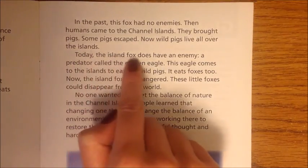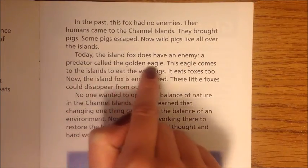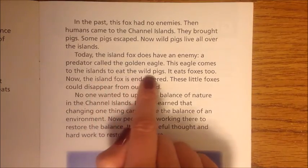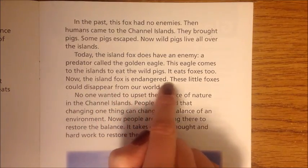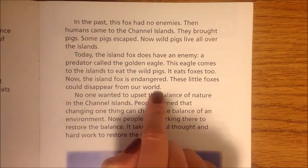Today, the island fox does have an enemy, a predator called the golden eagle. This eagle comes to the islands to eat the wild pigs. It eats foxes too. Now, the island fox is endangered. These little foxes could disappear from our world.